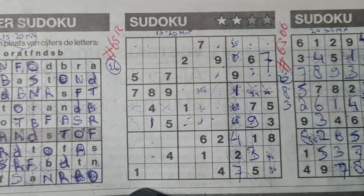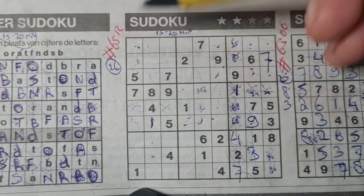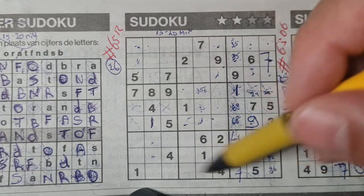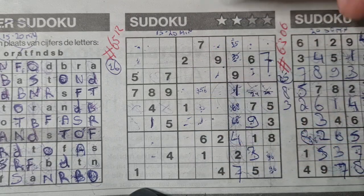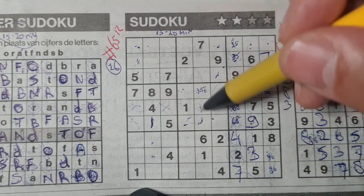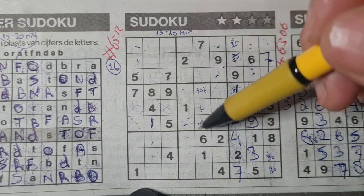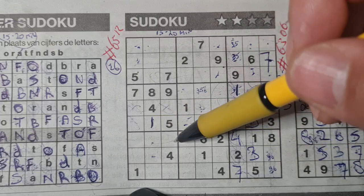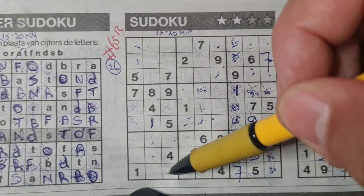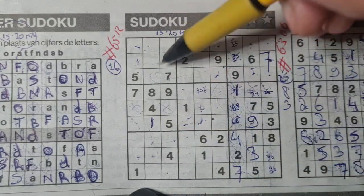Let me think. We have a 4 here. We have a 7 here. Okay. So we have 7, 7, 7. Need a 2 here. No 6. But 8, 8, 8. We have 8 here.